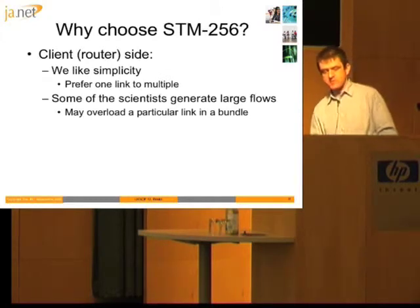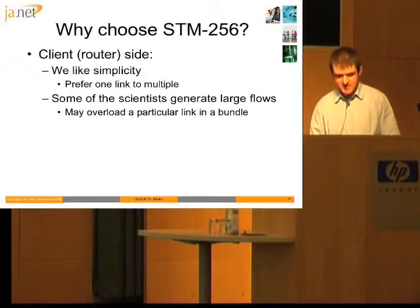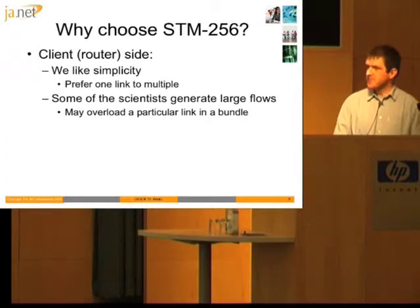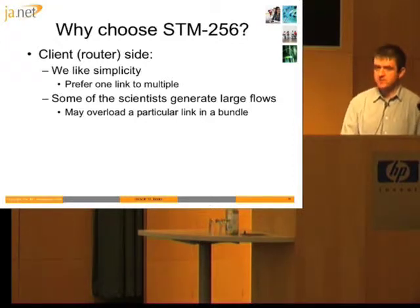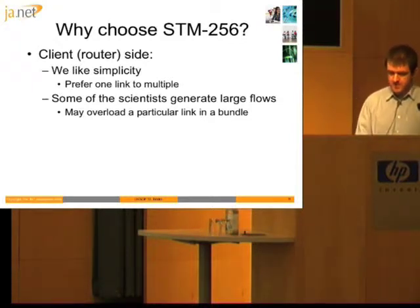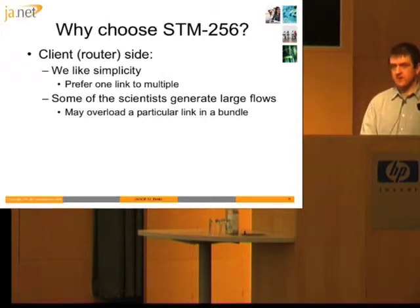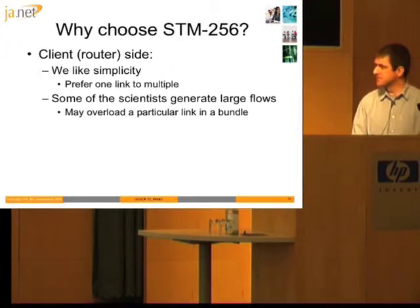First of all, on the client side, so the router side, we're simple people. We like simple networks. We find them more reliable. We prefer having one link to multiple links because it's easier to manage. And some of the users on Janet are scientists that deal with large point-to-point data flows. If they're happening regularly, we can separate them out at the optical layer. But a lot of them are just kind of bursts here and there.